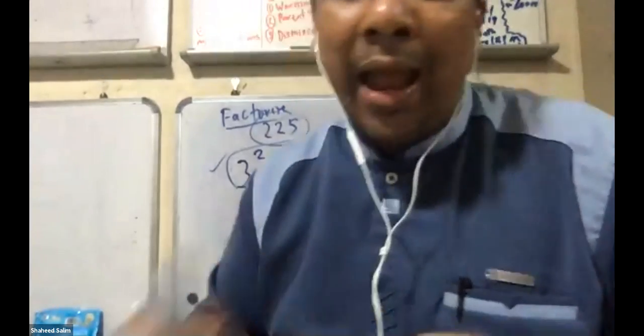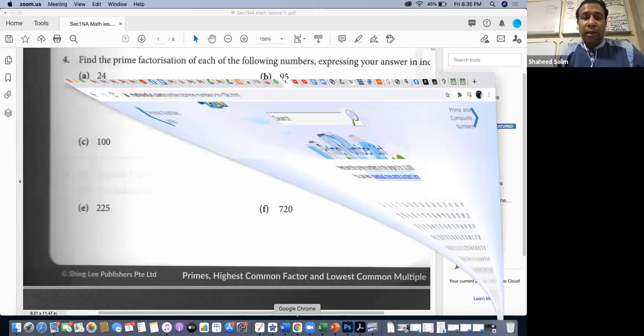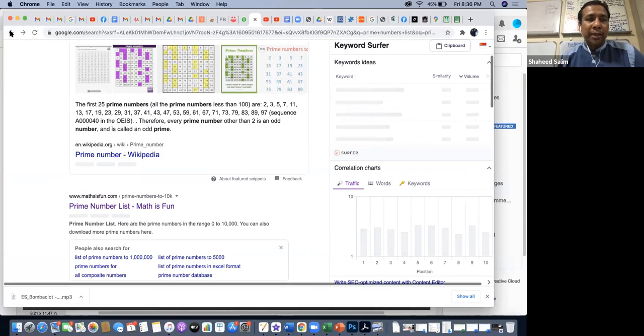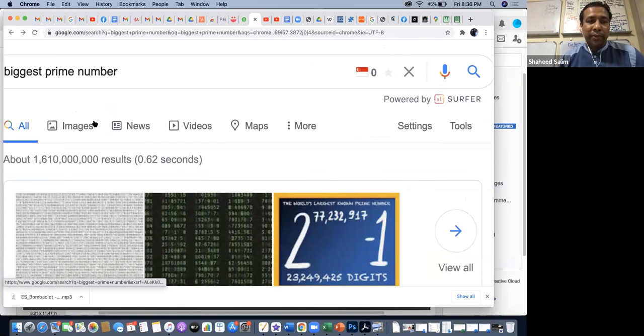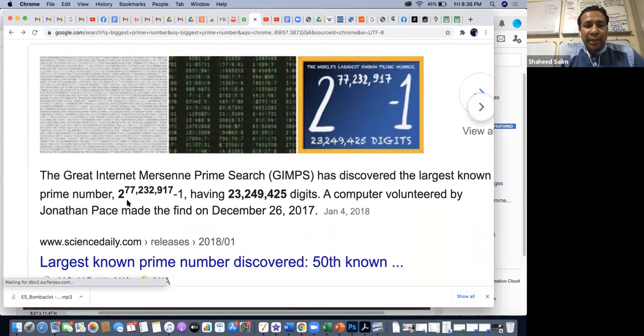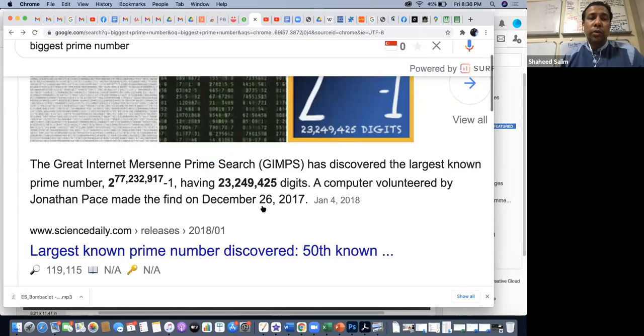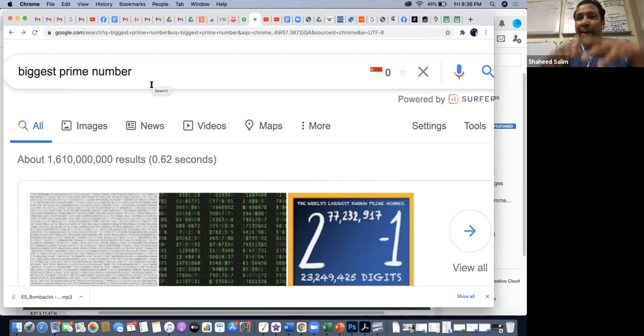Okay. Now, why do you think prime factorization is very important? Let us look. I showed you the Google thing just now. We go back here. Can you see now? Remember that just now I did the biggest prime number. Let us see what they wrote. Notice they write it like that, 2 to the power. They are writing in index notation. It is a small way to write a big number.